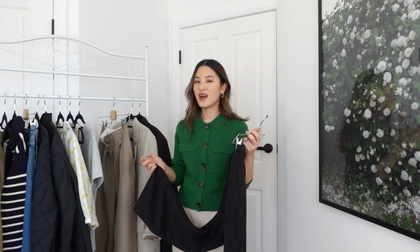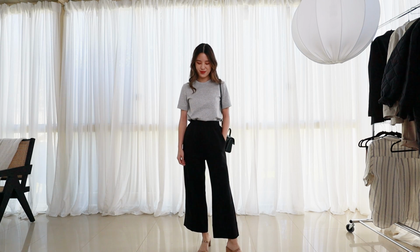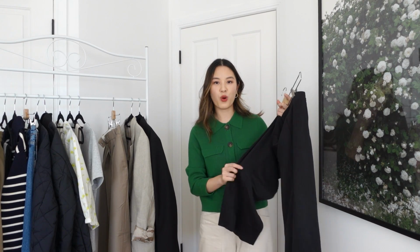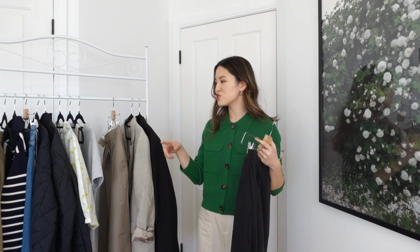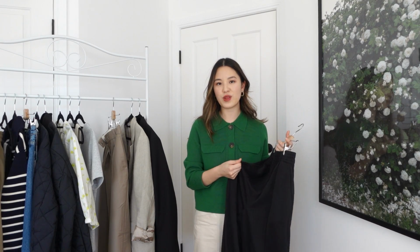This is the only item in this entire video that I'm showing where I feel like if you are tall, try to avoid it because I can see it being quite cropped. Whereas if you're petite, I think this will be a great option. The material of these trousers is a blend, so it's partially made from Eco Vero, which is a slightly more sustainable viscose, and then the other part is polyamide. So the fabric is definitely not as nice as some other options I've shown, but I do feel like it still has a very nice drape to it, which is nice. And the material is very soft and comfortable.